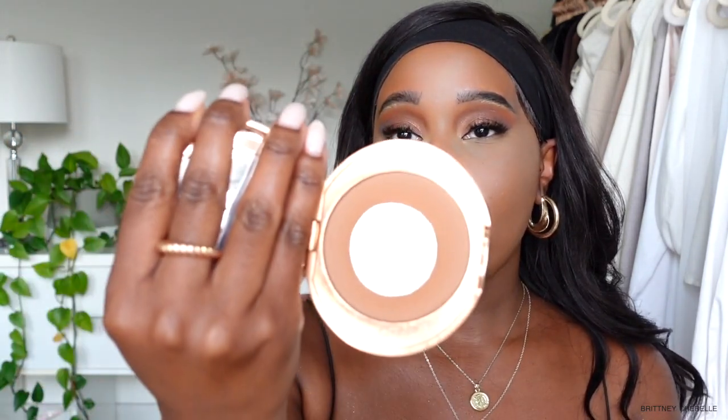So now I'm going to go in with my pressed powder, and this just helps to blend everything in. I'm going to use the Charlotte Tilbury Airbrush Flawless Finish Powder. This is going to be in the color Deep, and this is what this looks like. Just a really good all over face powder to use.